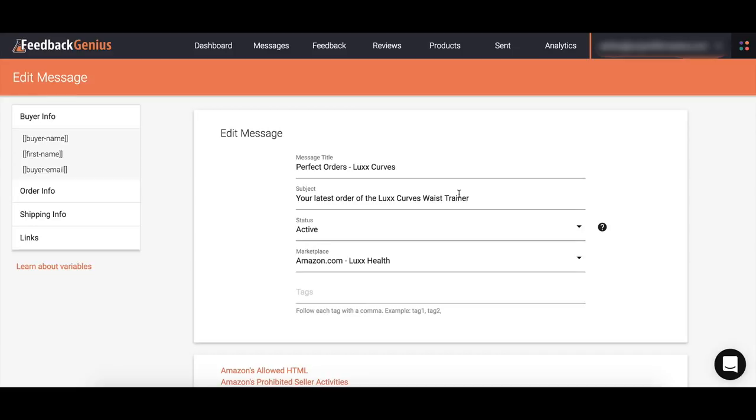Okay, so this next tool is called Feedback Genius. This is essential when you have an Amazon business because you need to remain in constant contact with your customers. When they purchase from you, they want to know that you are available if they need to reach out to you. And it just lets you give more information to your customers. It also allows you to ask for reviews once they receive the products.